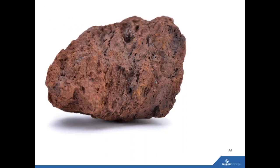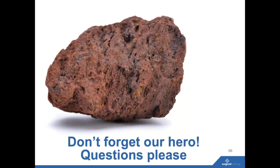Finally, just to leave you with the image of what I described as our hero at the start. I think we just need to consider the importance that iron plays in surgical instruments, and of course its desire to get back to its most stable state, and how it's able to do that through mixing with water, or mixing with chloride, or mixing with a solution of water and chloride. So please bear that in mind. And thank you very much for listening.